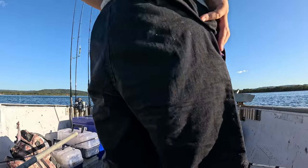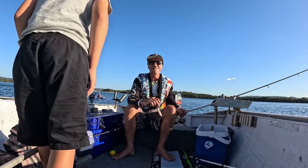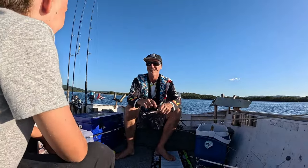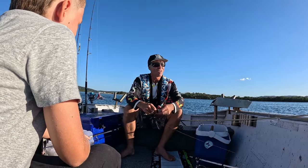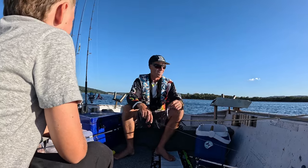Oh, good work. Jump out of the way there, mate. Yeah, that swam kicked out of my hand. So she was fighting fit. She went straight back in. And Jake's got the biggest smile on his face. That's what it's all about. Sitting there a bit quiet, dead tired. Tide started to change and bang, we're on.